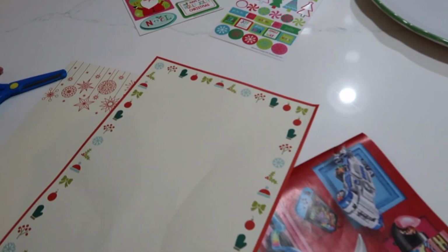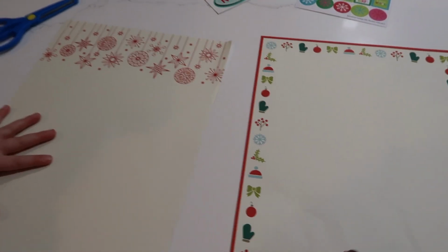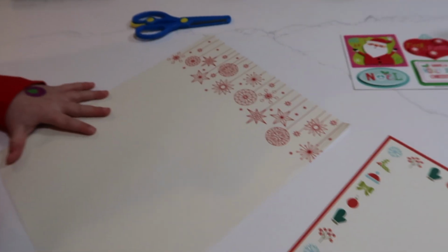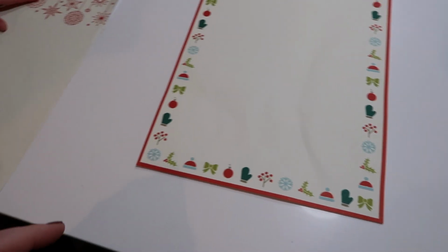Okay, we're gonna start making our list for Santa. Who's ready? Me. Okay, so I had these in my Christmas binder, old stationery. And this is Savannah. She picked out this one and we gave Marcus this one.